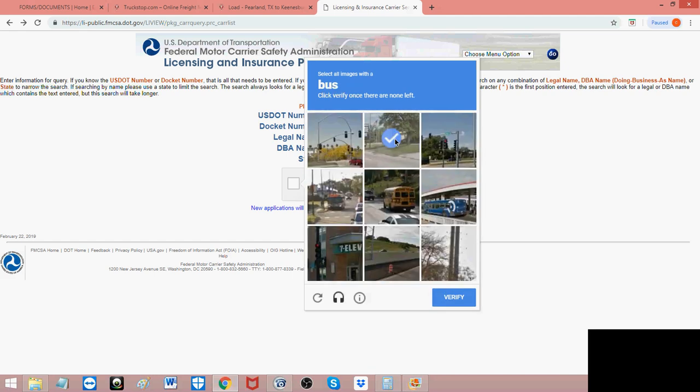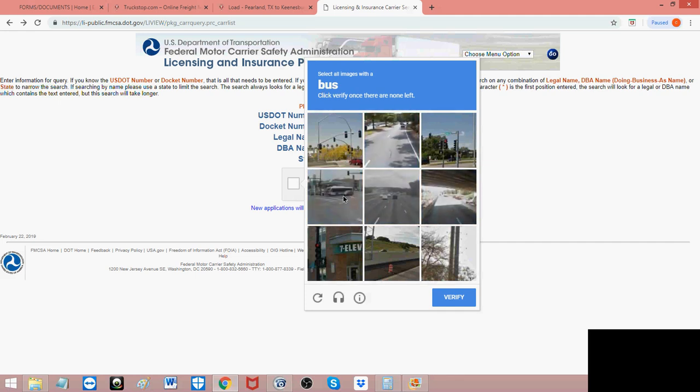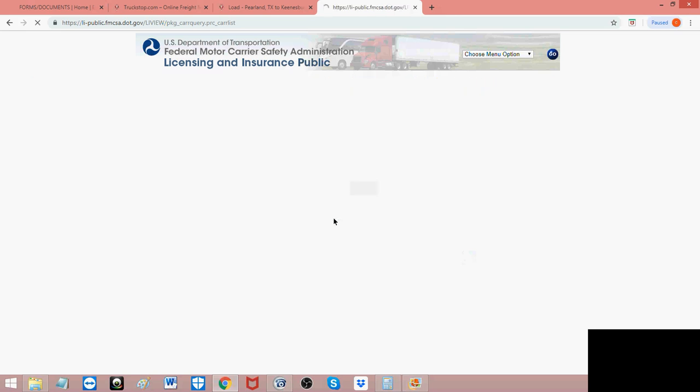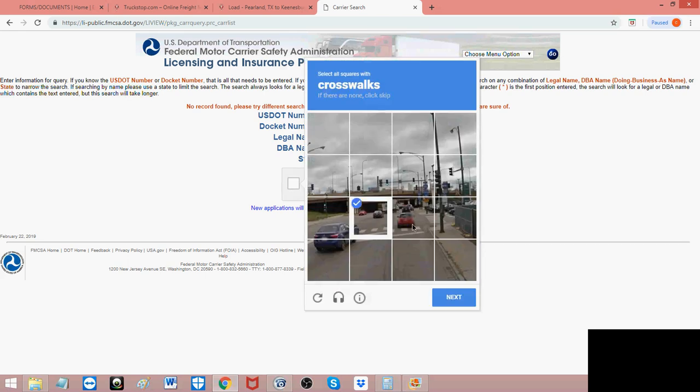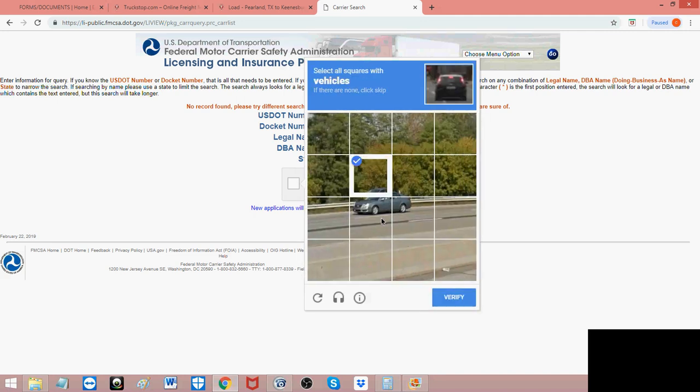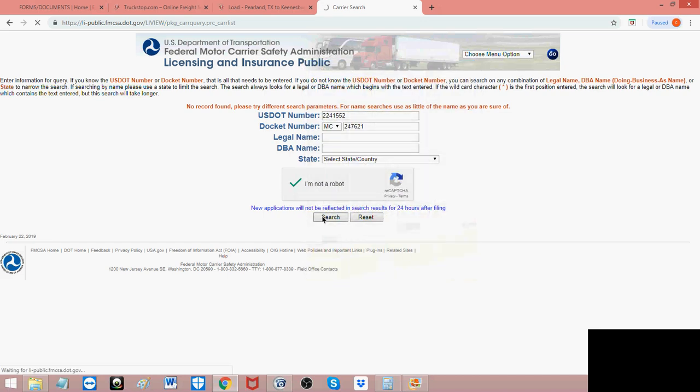Bicycles. Oh, another one, I missed it. I can't stand when I get this wrong, because the pictures disappear and they reappear with the same thing you're looking for. What is this? Buses? There's no buses. All right, I never get this right the first time. Okay. What happened? Are you serious? Crosswalks. Vehicles. One, two, three, four. There's only one. How easy can that be? Okay, it checked out. So search. All right. Okay, really?